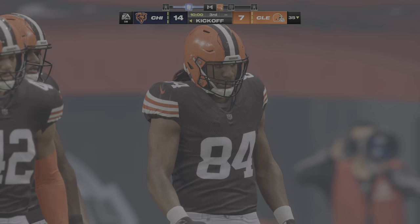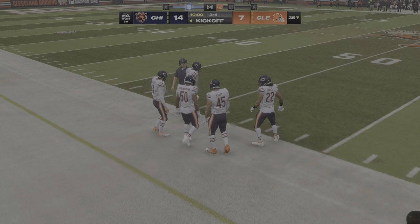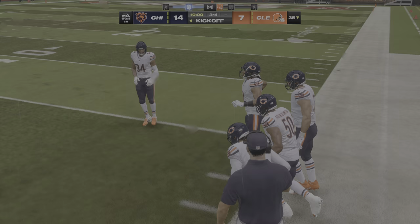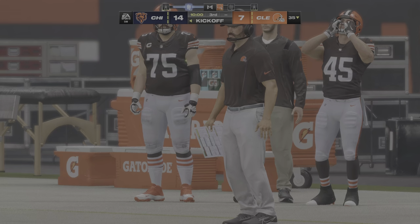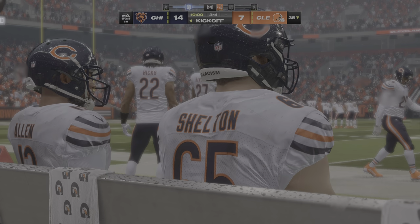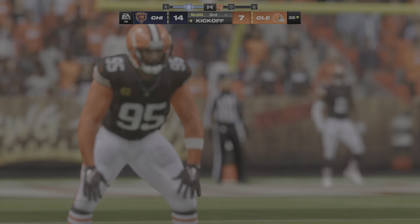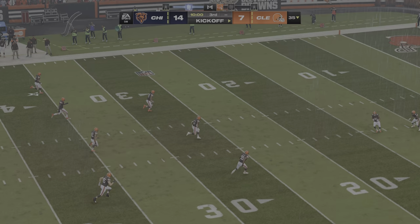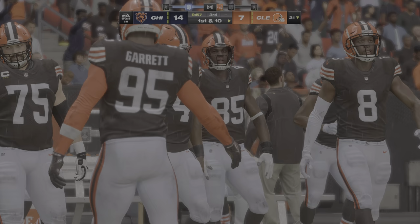Welcome back. Charles and I settled into the booth ready for quarter number three. Forecast calling for more of the same. The rain set to continue as we are underway in the second half. And taken down just past the 20 at about the 21-yard line. Here's the Browns offense now getting set to start off this third quarter.